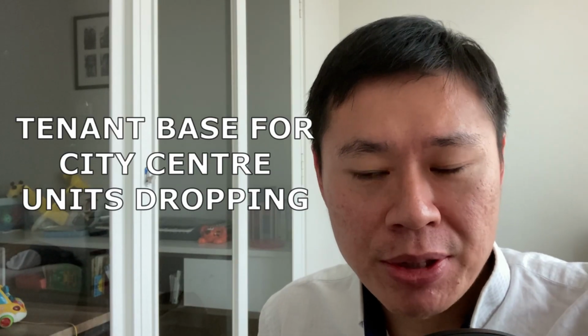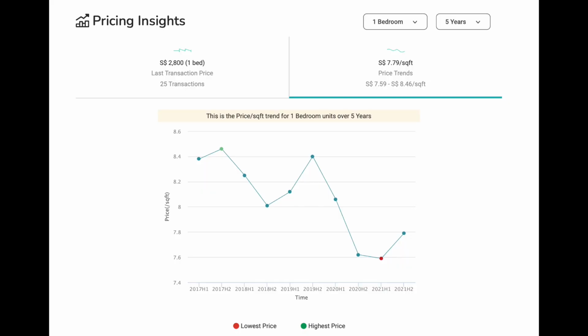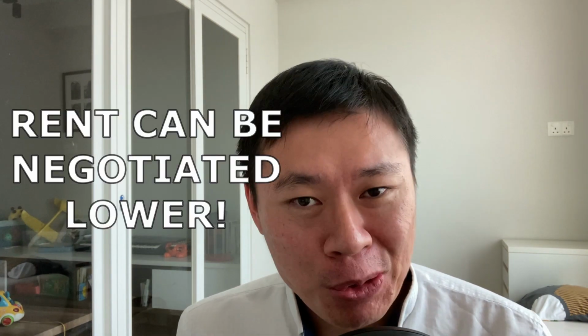In any case, from what I hear from my friends in the property circle, the tenant base for city centre units is dropping simply because a lot of expats have left Singapore because of COVID-19. And if you look at the rent for Sky Suites at Anson, you realize that it's been trending down ever since 2020 first quarter, correct?